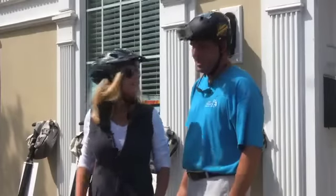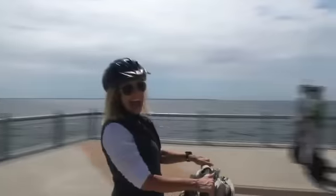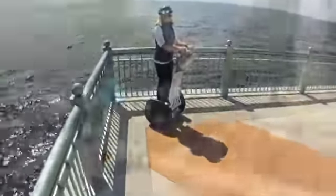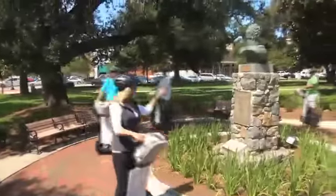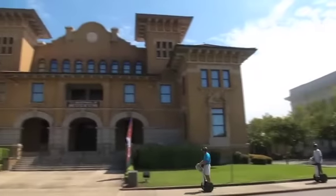Great shopping, museums, history, culture. And today we're gonna experience all of that, but from a very unique point of view. We're gonna be riding on a Segway through downtown Pensacola. With absolutely perfect weather, Mike and I set out with our friends to glide effortlessly throughout downtown Pensacola for the day. Downtown Pensacola offers visitors a wonderful opportunity to explore more than 450 years of history firsthand.